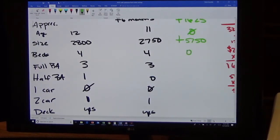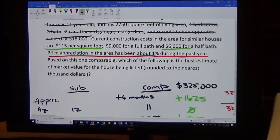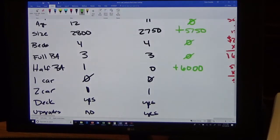Now bedrooms are the same, so that's no adjustment. Full baths are the same, that's no adjustment. Half baths. My subject has a half bath, my comp does not. That's going to be a positive adjustment. So that's plus $6,000. So I need to bring the comp up. And they told me that the value of a half bath is $6,000. I don't need to make any adjustment for 1-car garages. I don't need to make any adjustment for 2-car garages. I don't need to make any adjustments for decks.